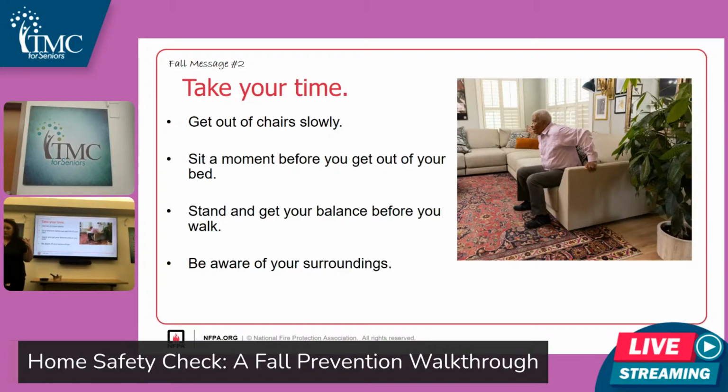So at night or when we get out of our chair, take a second, get your balance, get your legs and hips underneath you, and then walk. Okay? You want to make sure and stand, get your surroundings, and then move forward. All right? It can be even tripping over a blanket when we're changing the sheets. It doesn't take much.